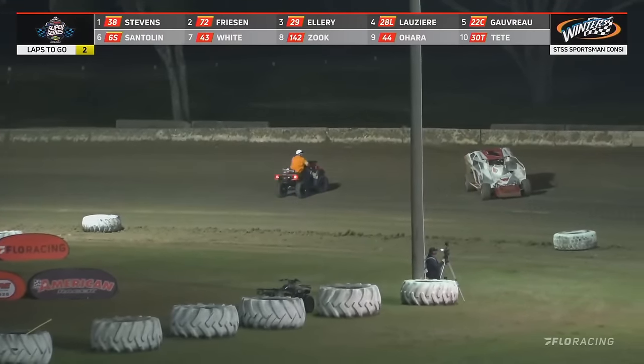That will complete the Shirley Shootout for the 602 Sportsman, and that will complete tonight's racing program. So the Shirley Zacharias Shirley Shootout is in the record books tonight here at Alltech Raceway. And what a battle it was. We'll go down to Bicknell Racing Products Victory Lane in just a moment.